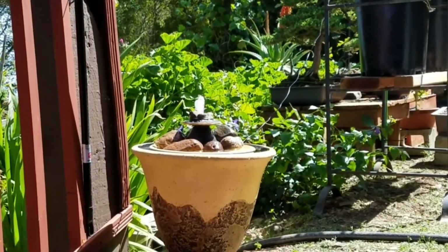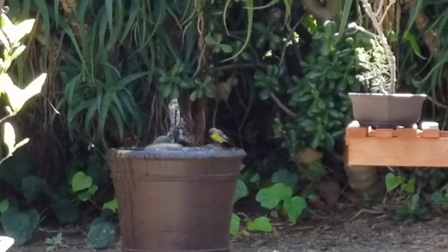And the birds really love it. Look at that nice bird. Birdie.